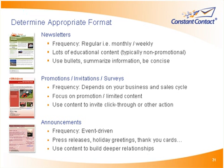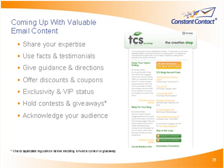And so it's really important, as we'll talk about in a minute, to have a calendar so that you can set yourself up for success on that. Before we jump into that, I just wanted to talk a little bit about content.